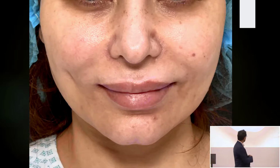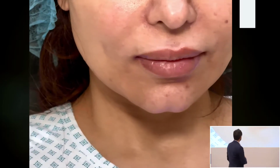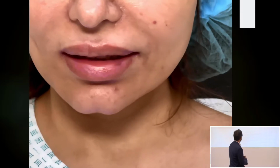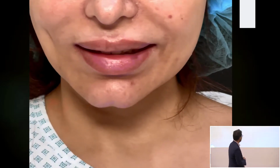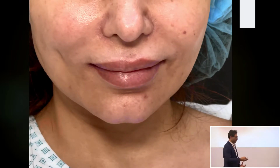Now let me show you a couple of more interesting cases. This is a young lady. She works quite extensively in the media, and she has a permanent filler problem. As you can see, when she smiles, she has unnaturalness. She's trying to smile, but she can't because there's extensive fibrosis in the cheek. It looks quite heavy at the nasolabial fold, although she doesn't have a nasolabial fold, but it looks unnatural, really stiff and rigid. You instantly feel there's something wrong about this face.